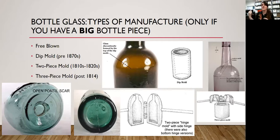But these are really the key because you have all the different types of mold seams on it. So you have the one going around the shoulder, like the dip mold, but you also have the one going up the side of the neck, like the 2-piece mold. And if there's that 4th piece, you would have a 4th seam going around where the body meets the base of the bottle. So looking at these seams gives you really good clues for when these bottles were made because of how they were made. And they have these really lovely date ranges. 2-piece molds in particular, they're really popular in that early 19th century time period.